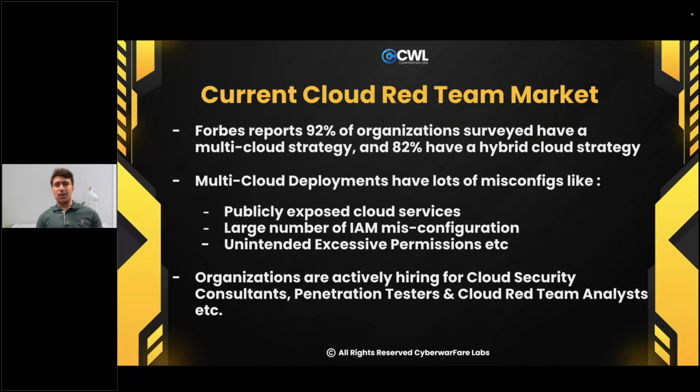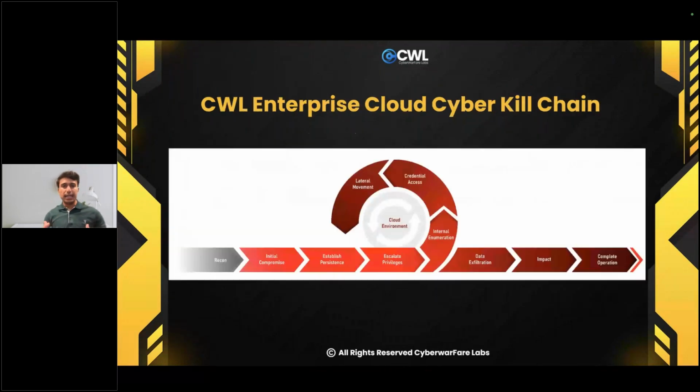So this is how the cloud market is, and that's why it's really important to perform pen testing, security reviews, and red teaming operations on these cloud environments. Now, when you're talking about red teaming on multi-cloud environments, this is the kill chain that we developed. You can say it's similar to the traditional one, but there are a few modifications we added that are only applicable to cloud environments.